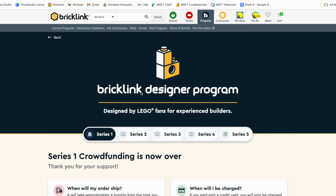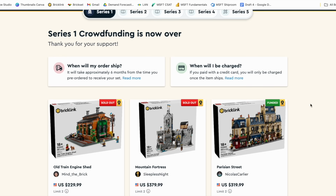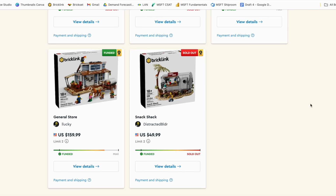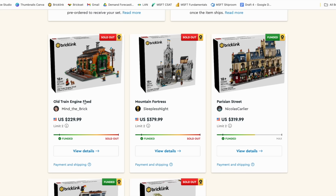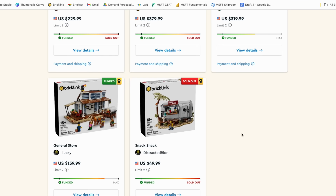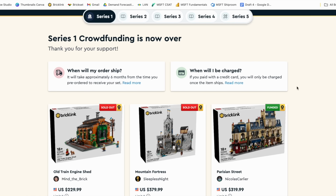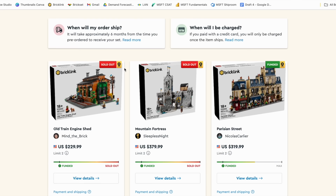Series 1 has actually already come and gone, and these sets basically were given the chance to be funded all the way back a few months ago, but they won't ship for quite a while. I'm personally really excited to get these in the mail. Personally, I have funded every single one and I am looking forward to getting them. You can see it is the Old Engine Train Shed, the Mountain Fortress, the Parisian Street, the General Store, and the Snack Shack, and all of these had their options to be available for funding a couple of months ago, completely sold out as to be expected, and will be shipped months after the time of the pre-order, so I expect to get these maybe at the end of this year.